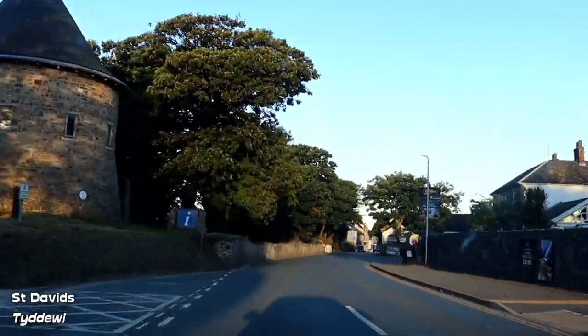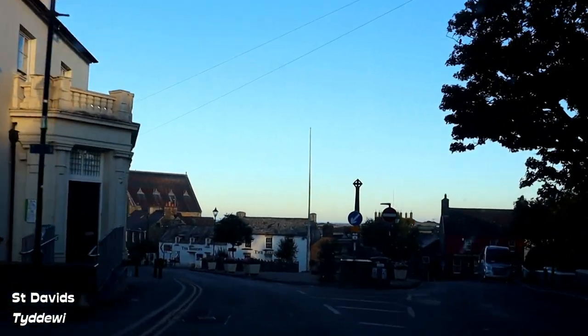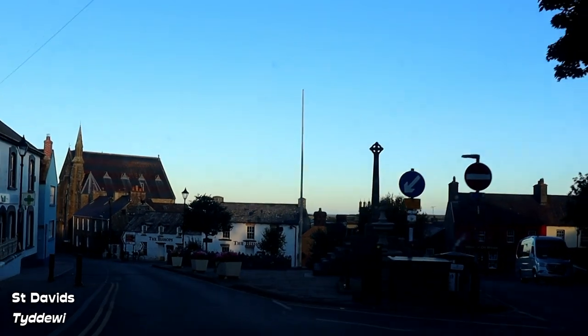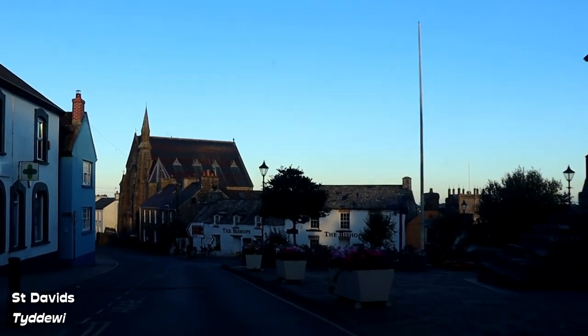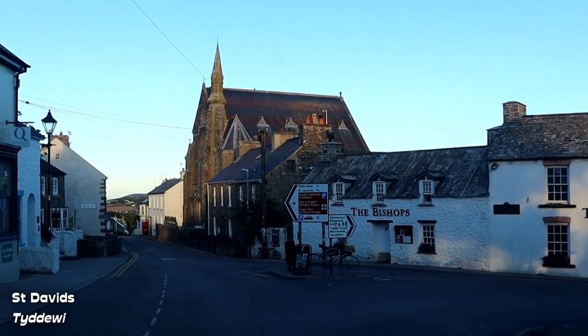So lots of castles were built in defence. It was the English-speaking Normans who brought the English language to Wales, which is why we primarily speak English in Wales today. Guys, Wales is full of interesting history, so if that's your thing, you'll love it here.